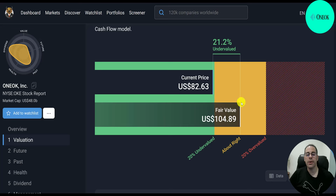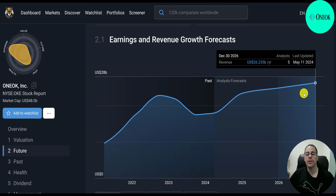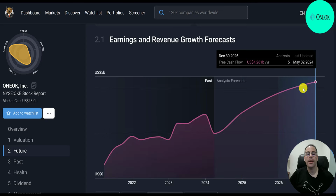Simply Wall Street's valuation is 105. They say the stock is 21% undervalued. 18 analysts priced this stock at 84, pretty much where they're trading at right now. Their revenue forecast for 2026 is $26 billion. That's easy to remember. And their free cash flow forecast is $4.3 billion. And that's by 5 analysts, so they expect a lot of growth with this company.